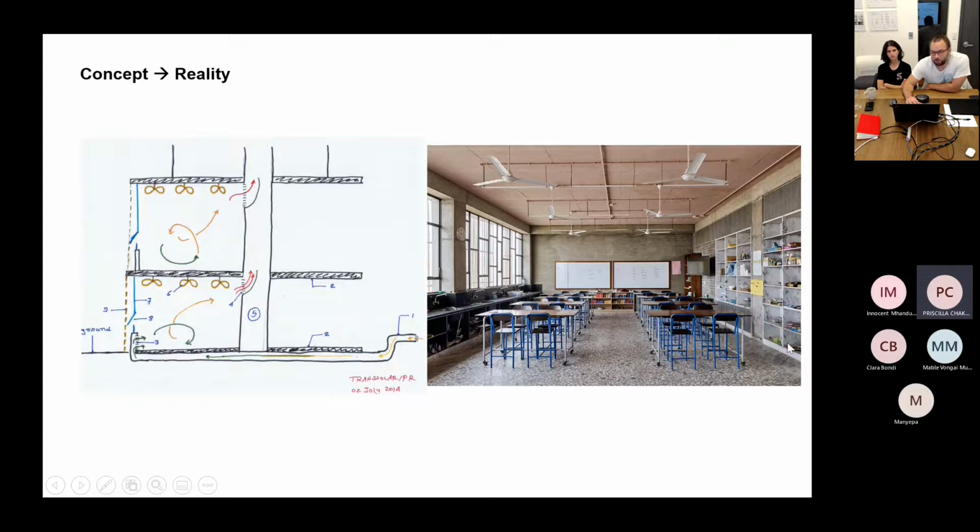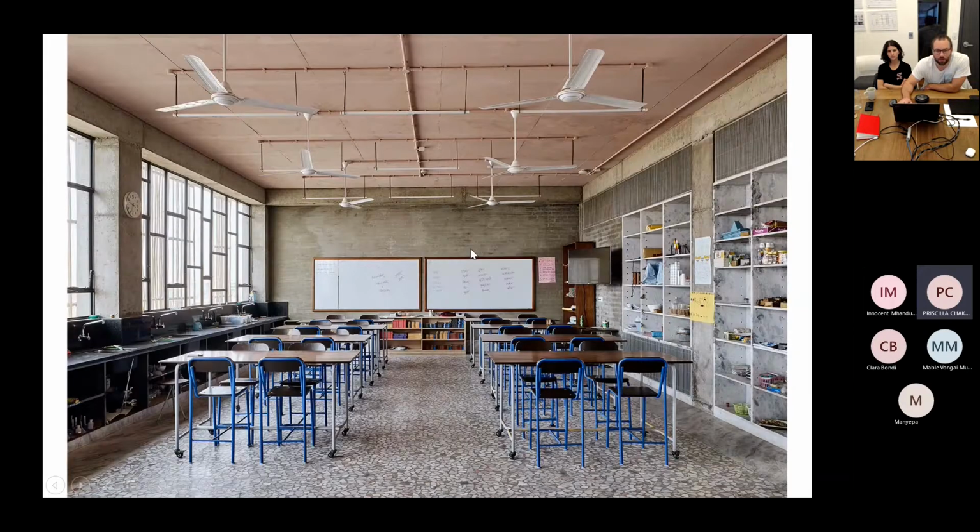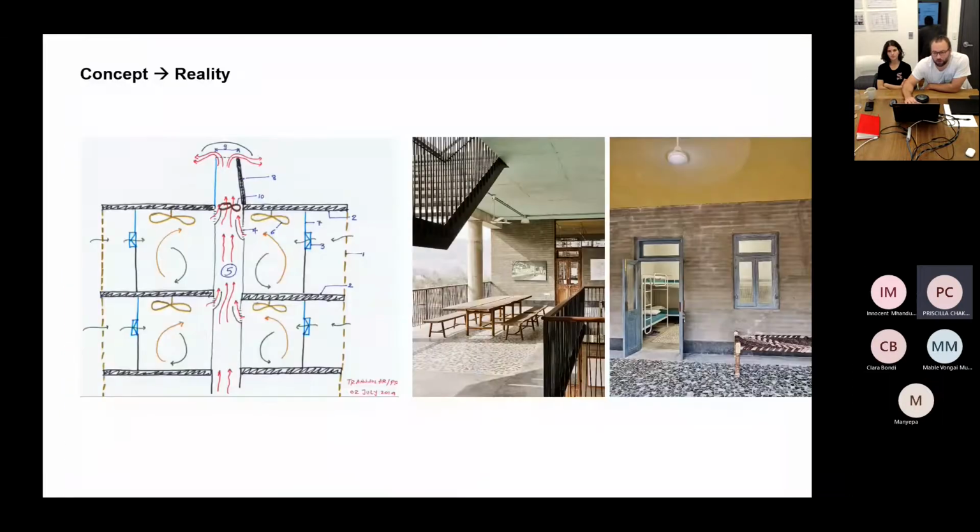And this is the built project. We have the inlet down here. You see this part, the inlet from the earth duct, and this part up here is basically the return into the shaft, ceiling fans, daylight, all windows to open. This is the same picture a little bit closer so that you can see it. So the concept became reality also for the dorm rooms for the students.